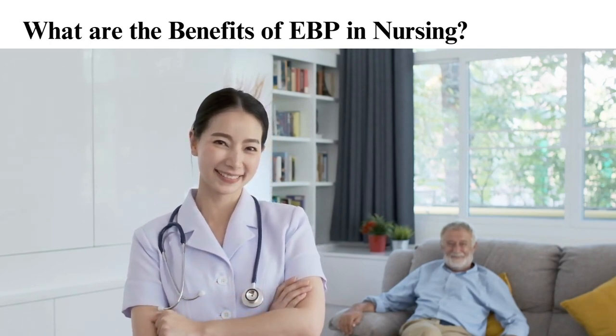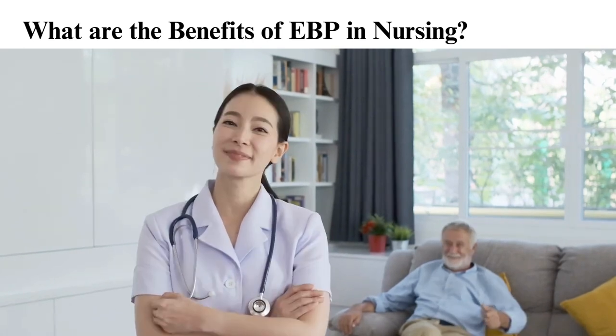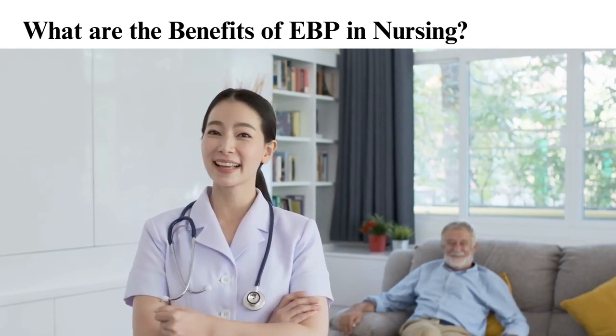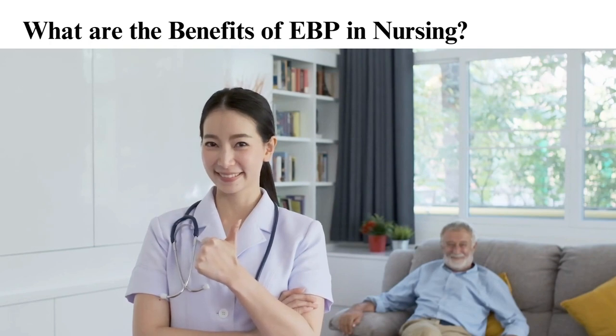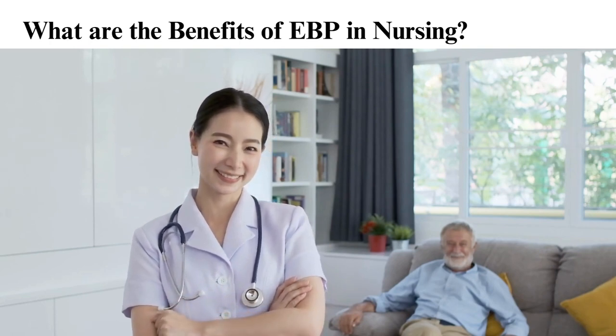4. Efficient resource utilization. Applying evidence-based practice in nursing interventions that have been proven leads to better resource utilization. Since you rely on tested and proven interventions, you don't have to do unnecessary procedures, thus reducing healthcare costs.